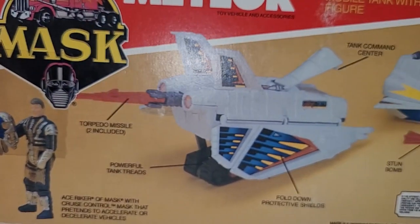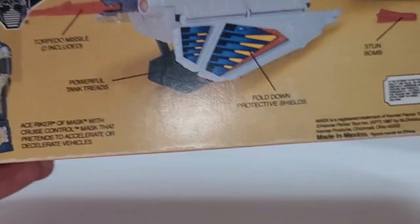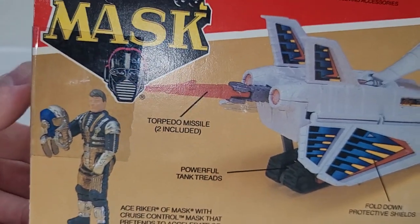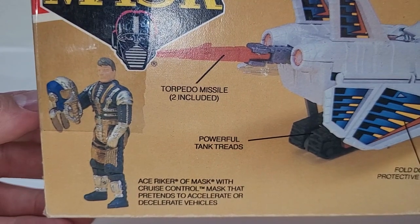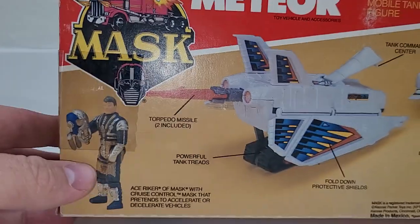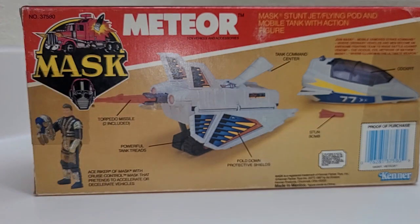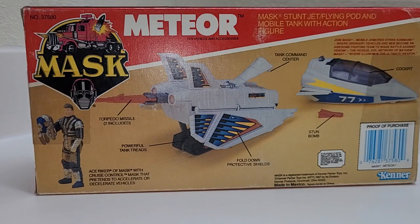So then you got the cockpit, stun bomb, tank command center, fold down protective shields, aka the wings, torpedo missile. There's 2 included. Powerful tank treads, which actually probably don't roll. And I always thought it was neat. They tell you about the M.A.S.K. So you see it says Ace Riker of M.A.S.K with cruise control mask that pretends to accelerate or decelerate vehicles. And that's really good for pretend play, because now the kid who gets this knows that this mask has that ability. So if you're playing with your friend, somebody can make it go faster or slower because of his cruise control mask, which is neat.